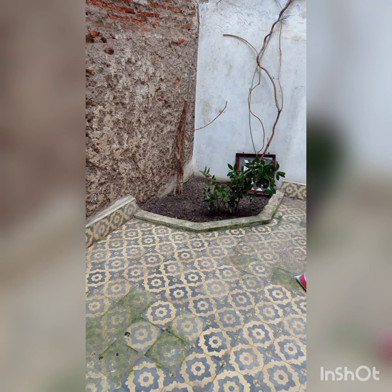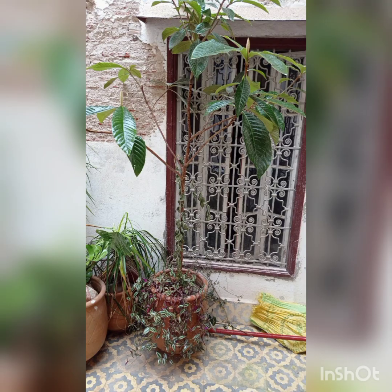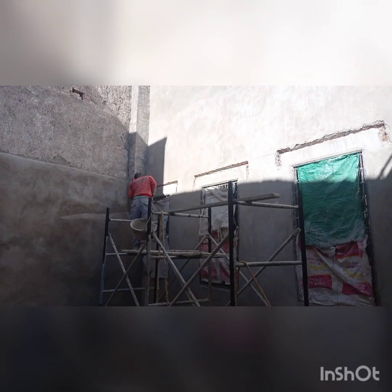And then this renovation actually killed off 90% of our plants in the garden. The husband really did poorly. The walls had to be replastered and made waterproof. So old. The building is over 500 years old, so please do follow us and see what's next.